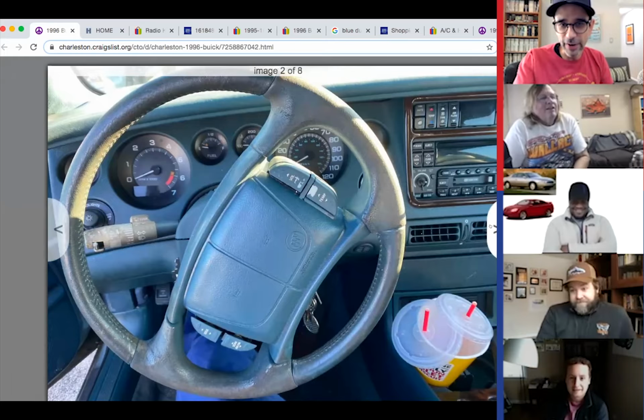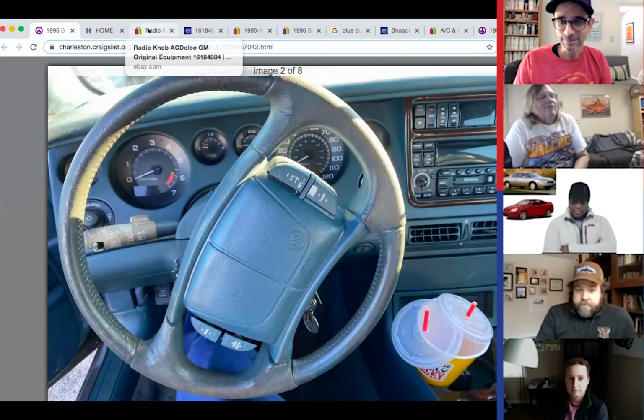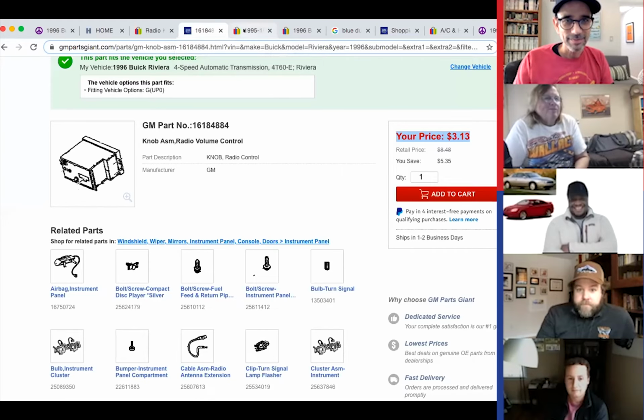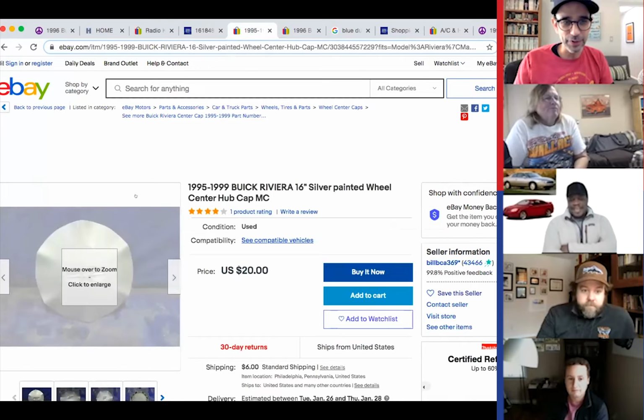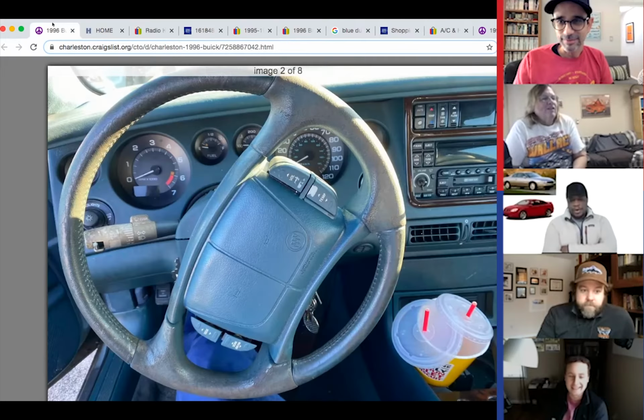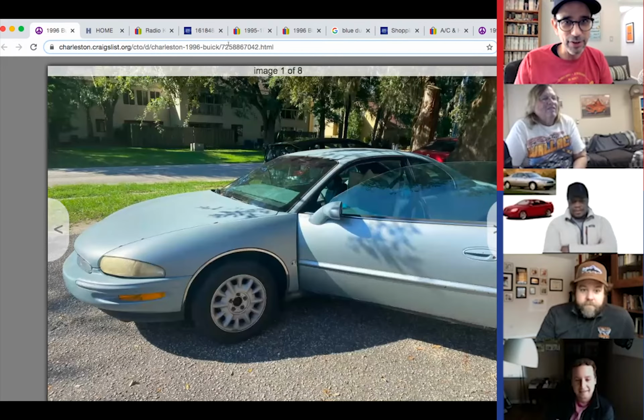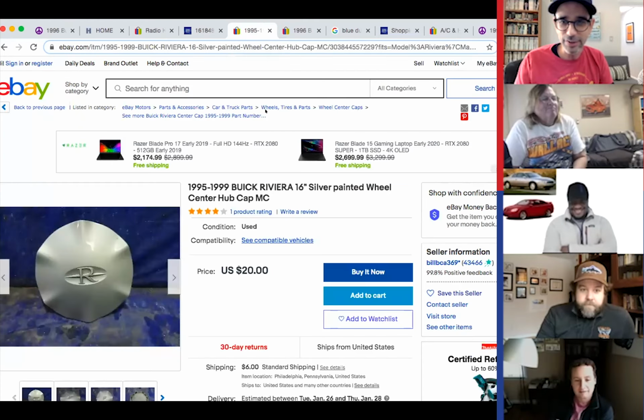When you use the stereo controls, the actual volume knob turns on the radio, which is pretty badass. I'm thinking that once you get that knob installed on the radio, you find out the radio doesn't work. Oh, I'm sure you can test it. That's the same radio knob in my car. So I found, it's missing this wheel cover or nut cover, which I also found for $20. And did you find headlights?